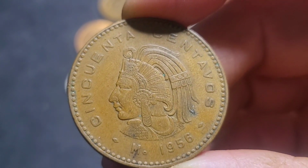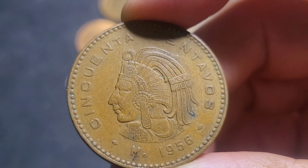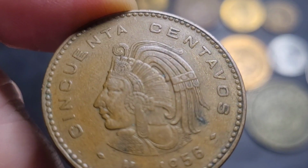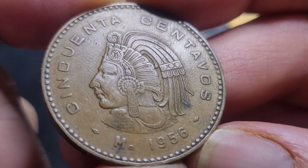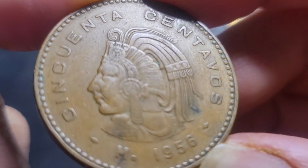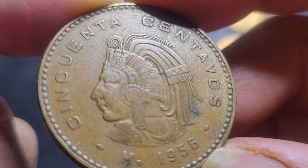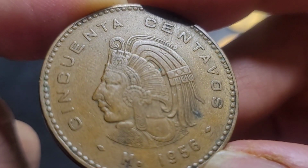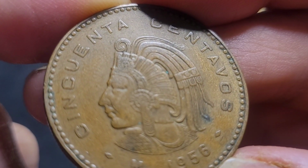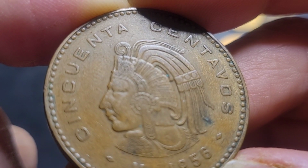And you're wondering who this guy is. Well, that is Cuauhtemoc. He was the last ruler of the Aztec Empire, ruling from 1520 to 1521. Wow, he's been dead over 500 years. And he, poor guy, was executed by the Spanish. His wife was known as Isabel Moctezuma.